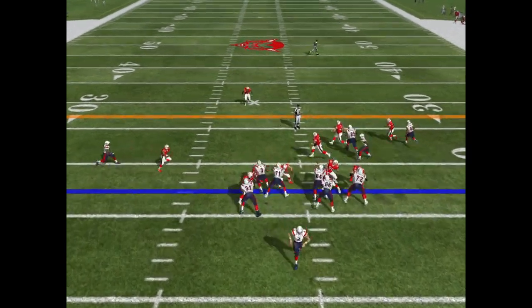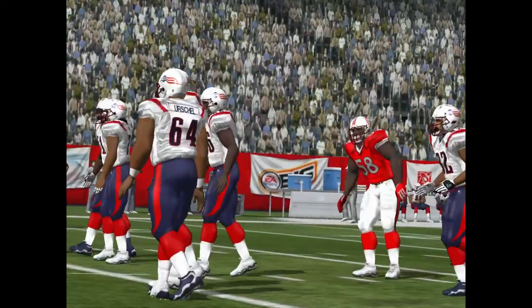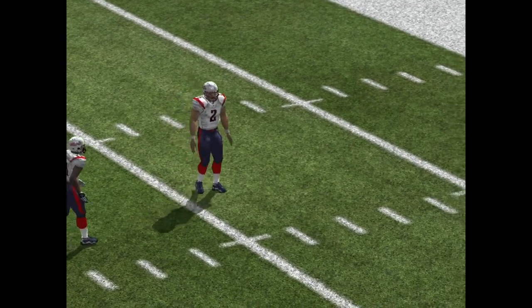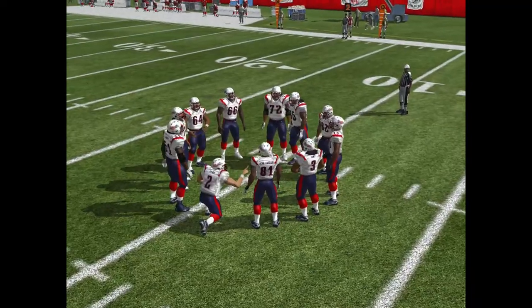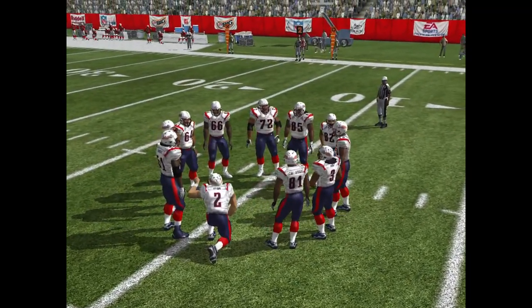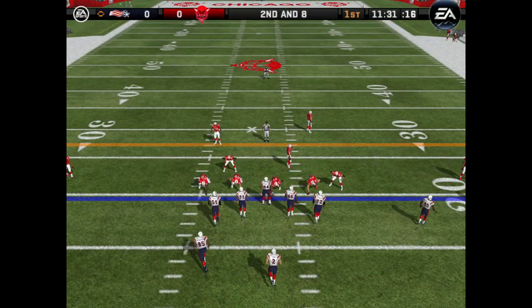The home team line up in a 4-3. Joseph is there for the tackle. Hunt battles his way forward for what appears to be a 2-yard pickup. It's second down and 8 to go. Ball on the 20-yard line.